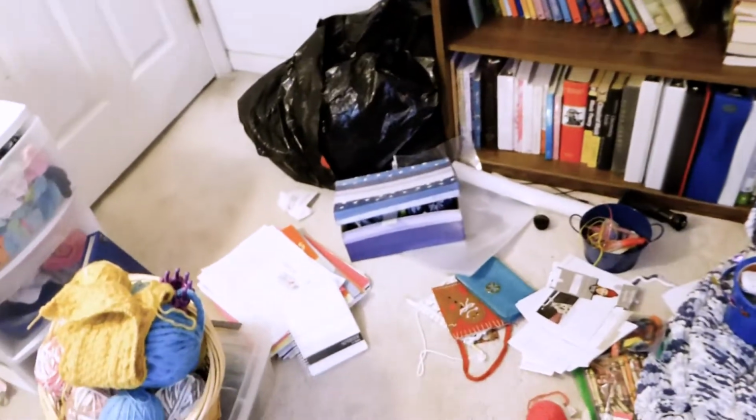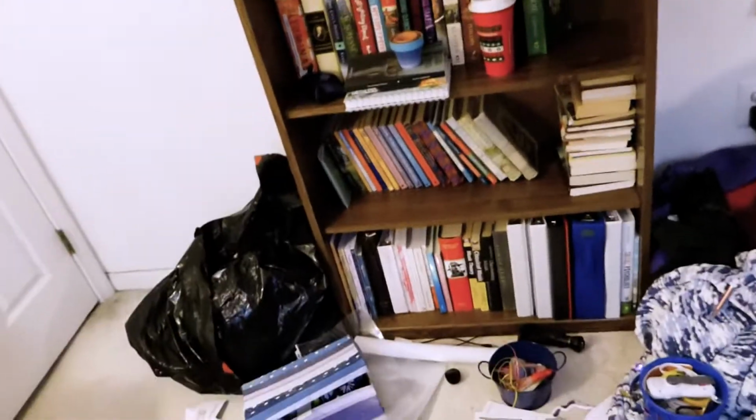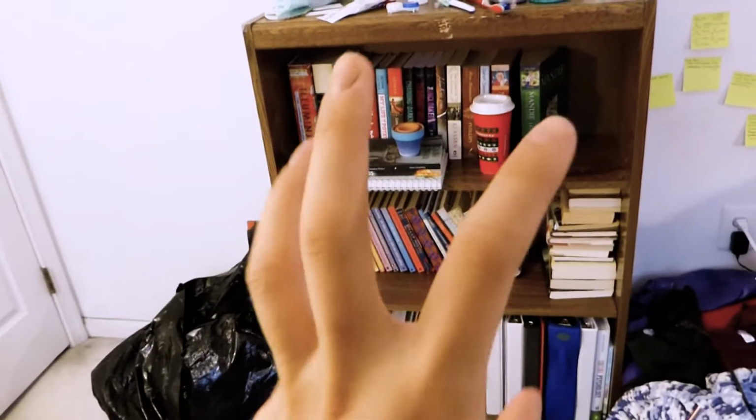I will not, however, be decluttering my TBR, so the first shelf, which may or may not be a smart move, but I just haven't read those books yet, so I might want to keep them, even though most of them have been sitting there for like 3 years, and it's really ambitious to think that I'll read them eventually, but I'm just gonna keep them for now. So yeah. My room is a mess because I have been decluttering a lot. This is what I'll be working on first.